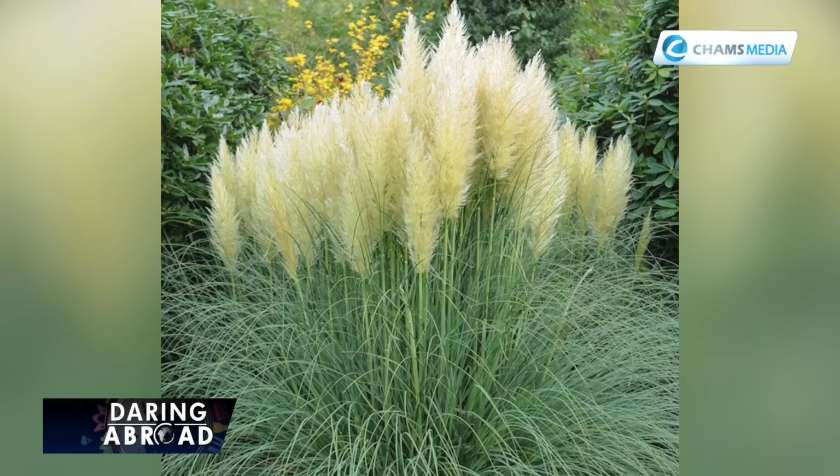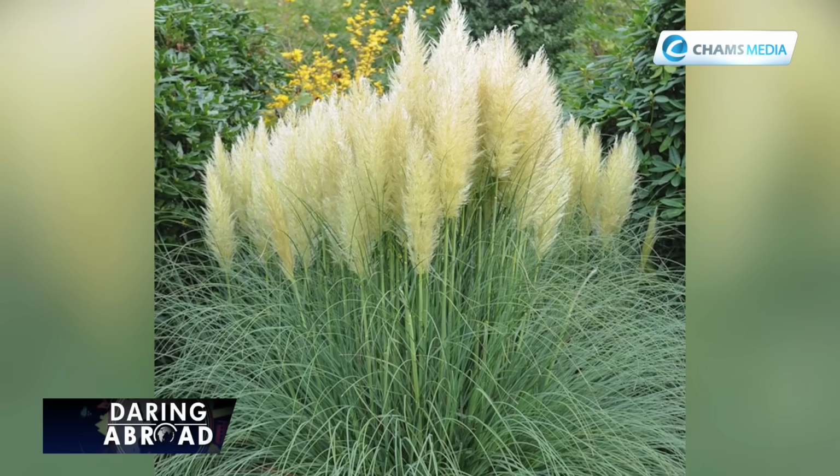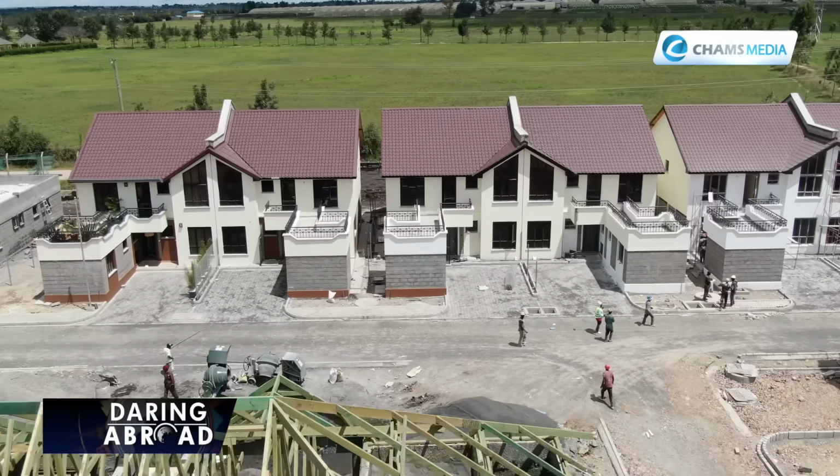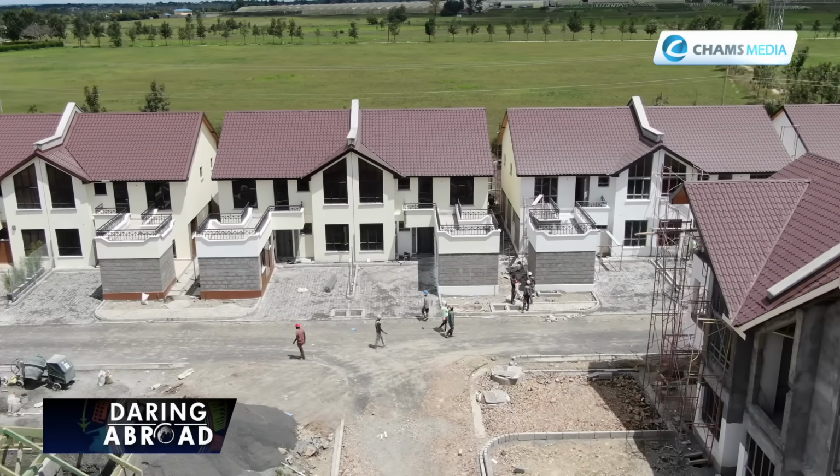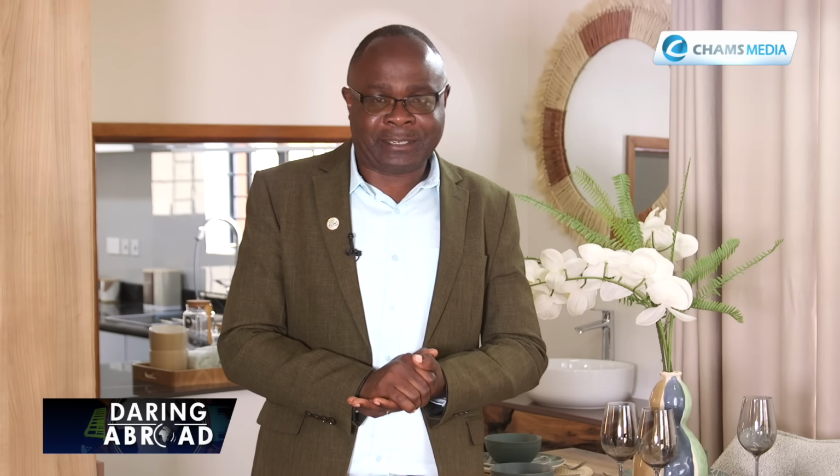There is a new housing project in Kitengela known as Kitengela Pampas. And why Pampas? It is named after a very beautiful grass common in Kitengela known as Pampas. And as you can see in the photos there, that's quite beautiful. So if you are looking for a place to call home or you are an investor, come sample the units here.